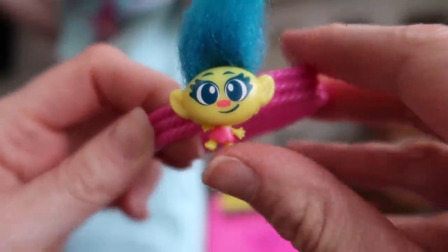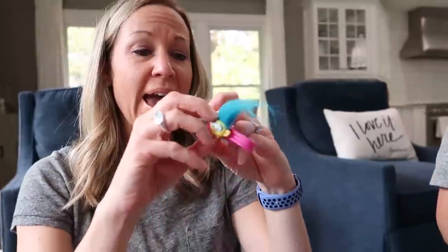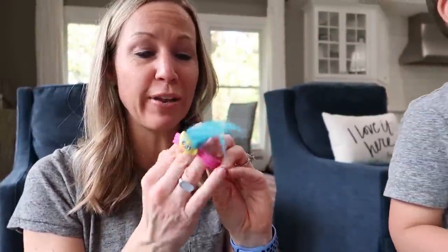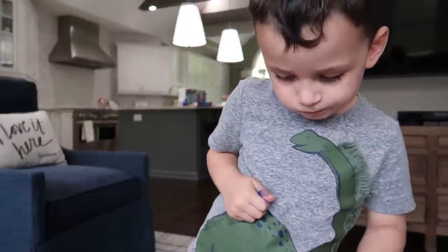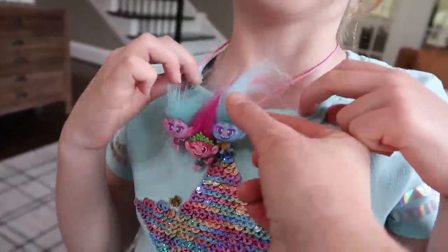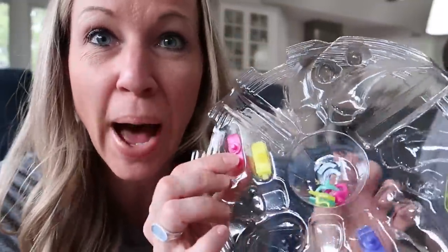Here's my bracelet, and you can see that's why they're called dancing trolls, because they kind of dance when you move them. I think this is probably way too small to fit on my wrist. Can I put a bracelet on you? No. Oh, okay, never mind. And oh, you have your necklace done, Maya? Yes. Oh, wow, I love little dancing trolls. There's even little hair clips in here that you can pop out and attach to the character's hair clips. You can have some dancing trolls in your hair. Kind of a fun way to style with trolls.